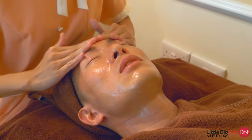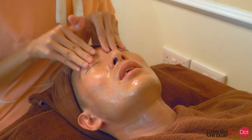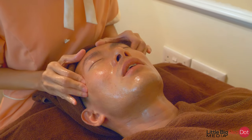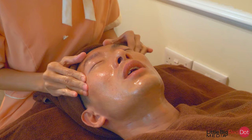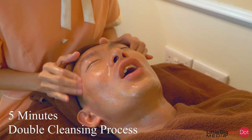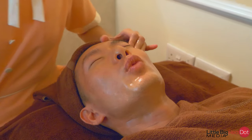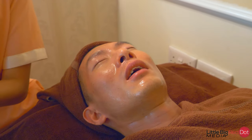So roughly, when we do cleansing, how long should we wash the face? You mean under the treatment? No, like at home, when we do our own cleansing. 5 minutes. Five minutes. Yes, this is exactly for washing the face. You're saying with double cleansing, two different cleansers, 5 minutes, or 5 minutes each?